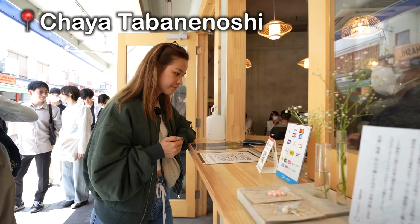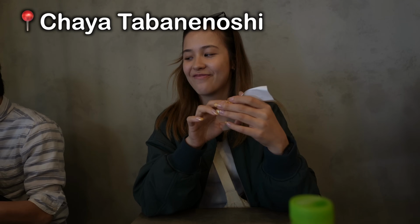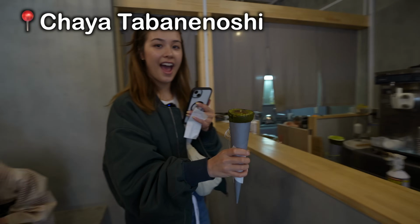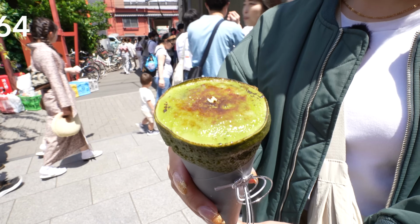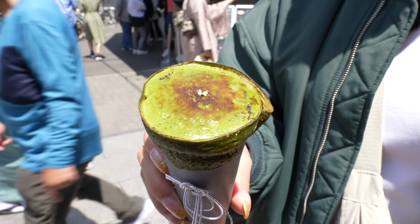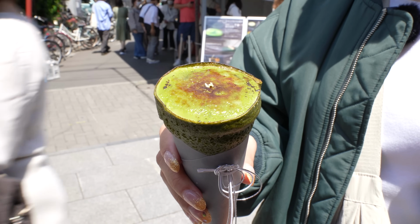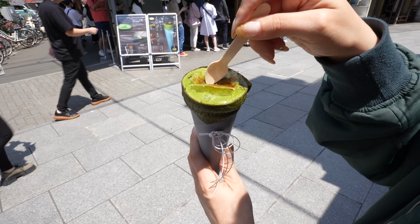The second food we're trying today is the green tea brulee crepe. They make it on the spot once you order it, so there was a wait, but let's see if it's worth the hype. I just got the matcha brulee crepe. This is 990 yen. There's apparently ice cream in this too, and it's got a nice crispy layer on the outside. So let's go ahead. Got my spoon. Let's go ahead and break the top.